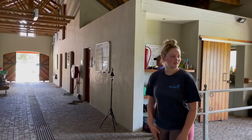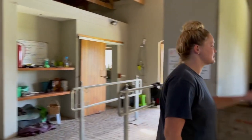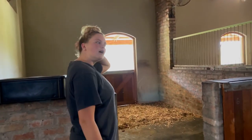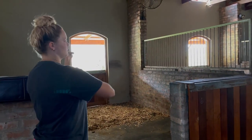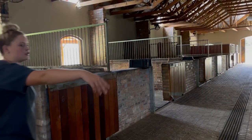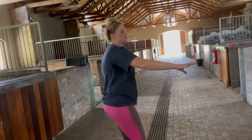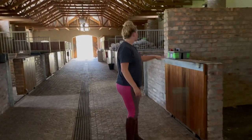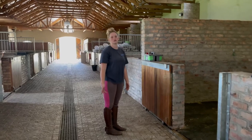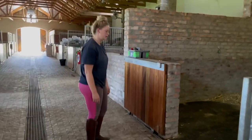So anyway, okay. So you go on, we've got our stables. We don't have a lot of horses that are stabled. So mostly these three going down are livery clients. And then this one over here is where we tack up. So this one and the one next to it is our tack up area, because like I said, we don't have many horses that are stabled. It's mostly just livery clients.